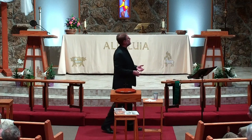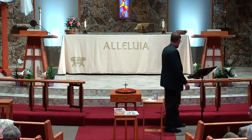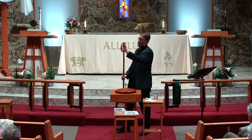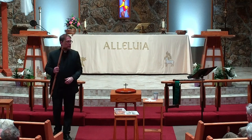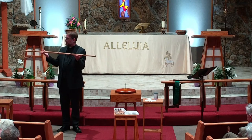All right, on to the next one. Your rod and your staff, they comfort me. I brought show and tell today. This says, the Reverend Gregory Zillinger, ordained July 23rd, 2000. This was my ordination staff, as I'm an under-shepherd, okay?